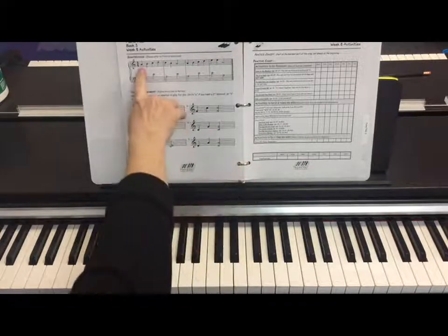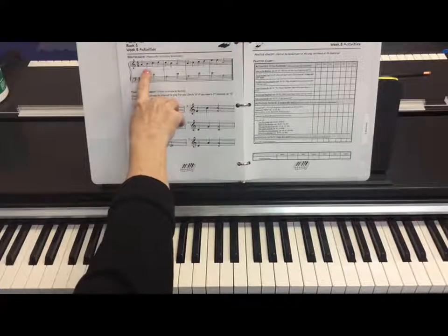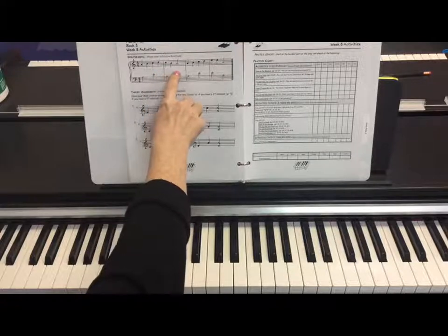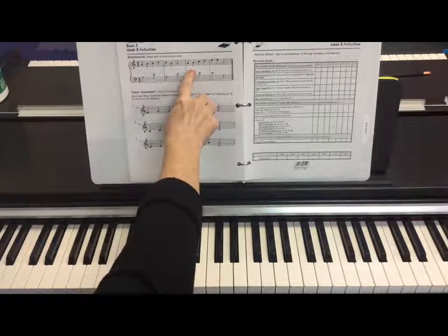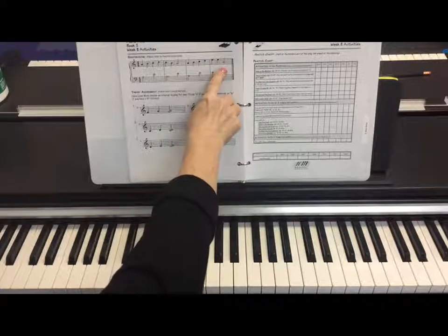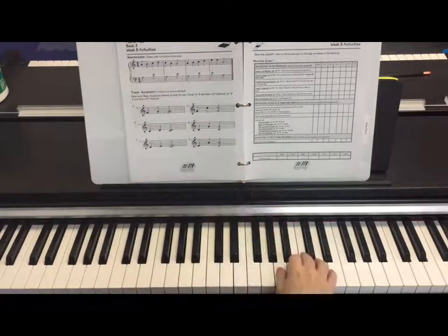And we are going to be singing our notes first. 1, 2, point and sing. La, ti, do, re, do, ti, la. La, ti, do, re, mi, la. So we can see our lowest note is la. So we're going to put our thumb on la.